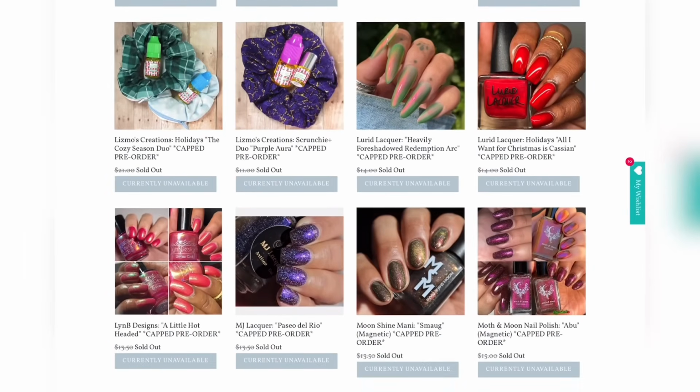And okay, from here, that lurid, heavily foreshadowed redemption arc, it looks stunning, but I already know that I just don't love greens with a pink shimmer as much, and it's so weird, right? Because obviously I love pink, and green and pink together is so cute. It's giving watermelon kind of vibes. The combo usually is very pretty, but just on me, it's one of those that I wouldn't like as much, but I love the photo, right? It's stunning there.